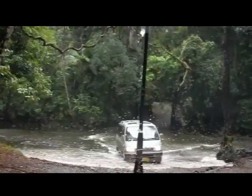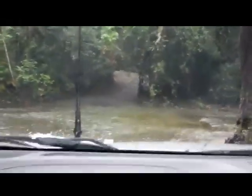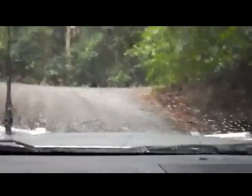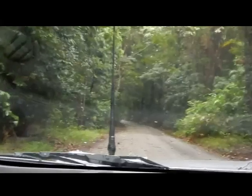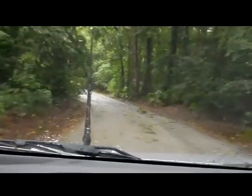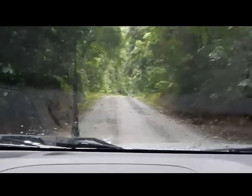You just go for it, you reckon? Yep. Yeah? He must have walked across the river. Not too fast. Oh! Well done. Well done. Here we go. High five. Well, that was our first river crossing. Any particular note was about the water, about three-quarters of the way up the wheels.